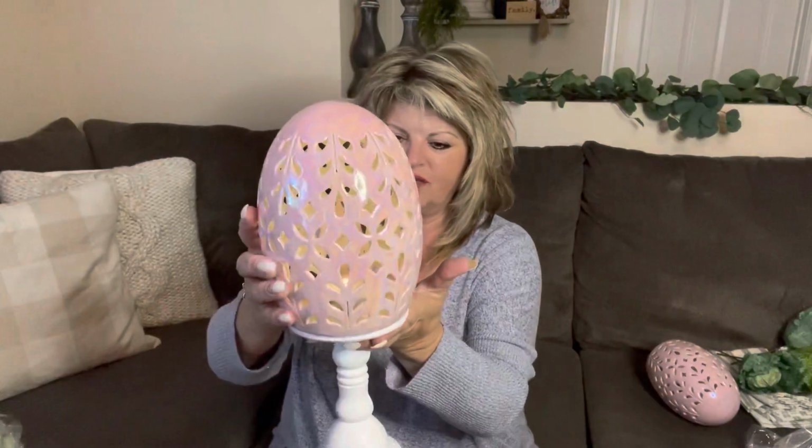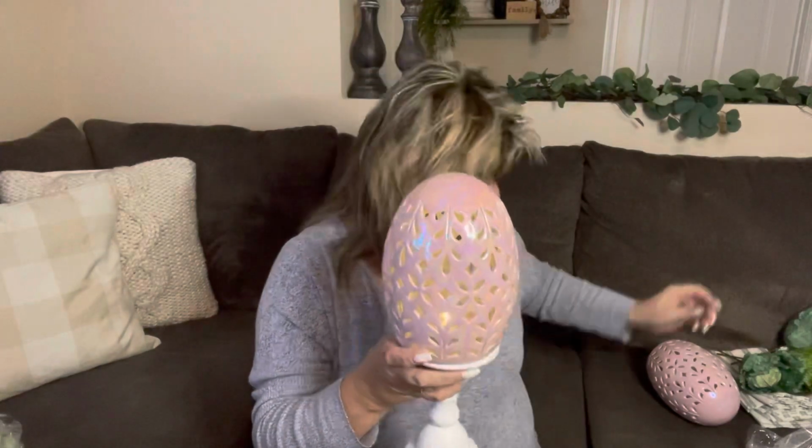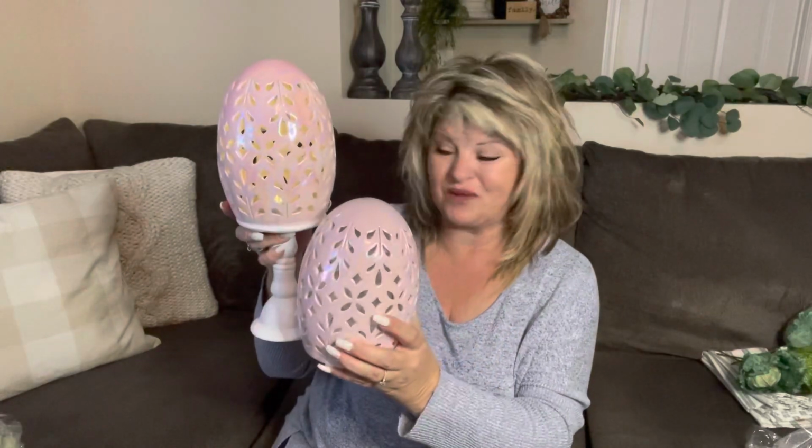Let me get y'all a pedestal, and you can get an idea of how beautiful that will look. Look how that will look sitting there on a beautiful pedestal. Oh, my goodness. Maybe the other one's sitting below it. Let me see if I can handle this way. I mean, something like this, how gorgeous would that be? But $8, y'all? Yes, ma'am. All right, anyway, that's all I got off that, but I couldn't believe it.